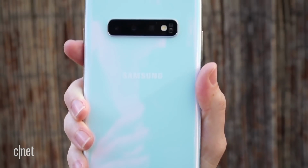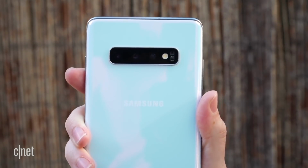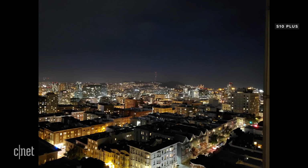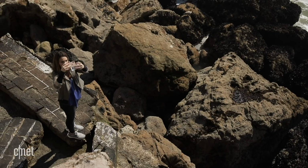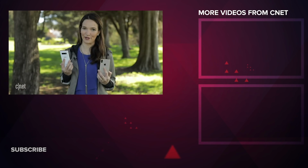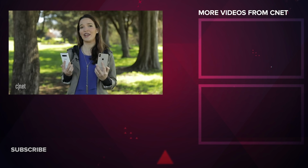An extra lens on the back which gives you more shooting options for photos and videos, an extra lens on the front for better selfies, and brighter night shots, so you get more tools to play around with if you're looking to take your phone photography to the next level. But obviously, as with all our camera comparisons, it's highly subjective, and that was just my opinion.